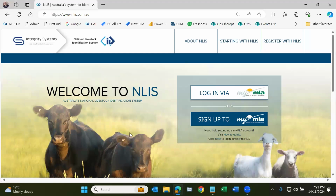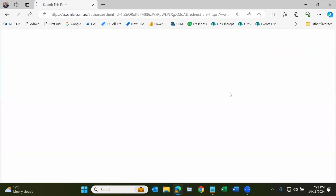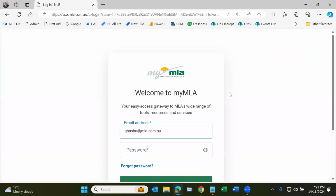This is the homepage of NLIS, www.nlis.com.au. And from here, we need to log in or set up a new account if you haven't got an account already. So we'll click here and we'll go via My MLA. You can go directly into NLIS for now, but that's going to change shortly, and everyone will need to go through to NLIS via My MLA.